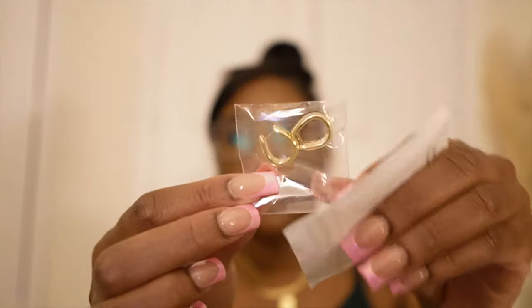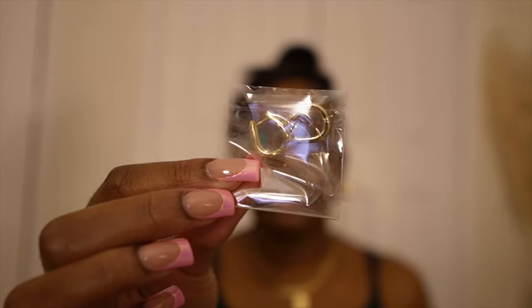Okay, this is them straight out of the pack. I'm not a big hoop girly anymore. I'm out my, well, I ain't all the way not ghetto, but I'm out the ghetto girl stage. I want little dainty earrings. I don't want no heavy earrings on my ears. Oh yeah, I bought some more, so I'm gonna show y'all those, what I got today. But these are them. God, they little.